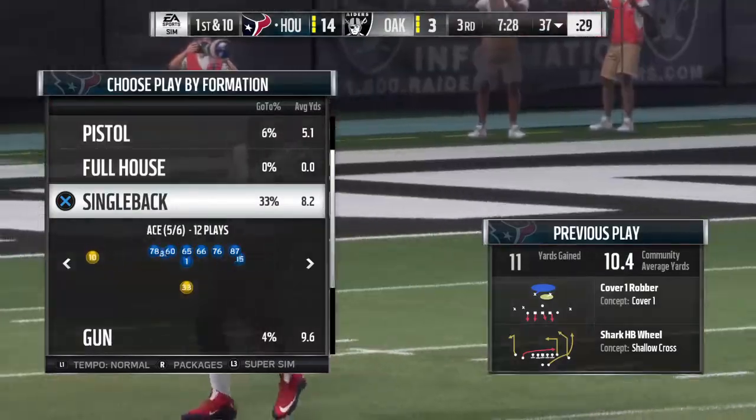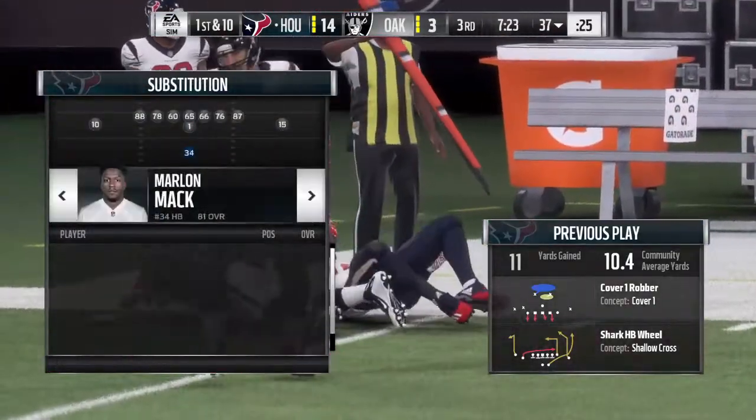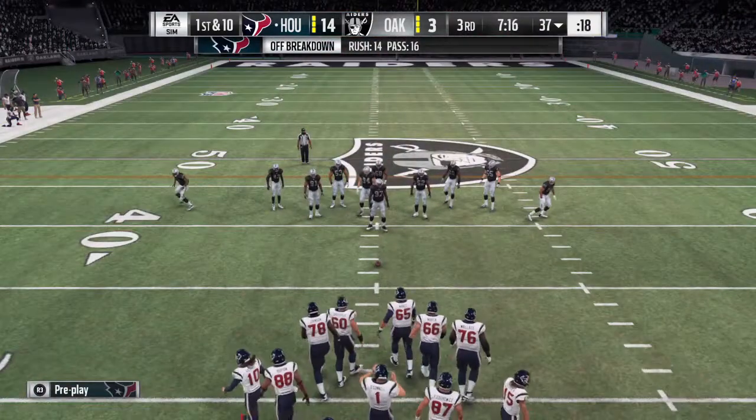And another thing that makes a comeback route really effective is that oftentimes after you've made the initial move, receivers breaking away from the defensive back, and that makes it a really tough play to defend. A nice chunk of yardage picked up there.